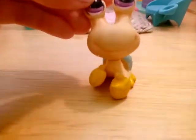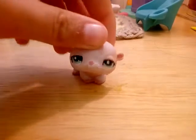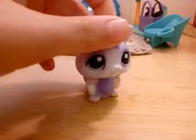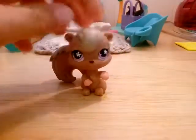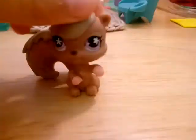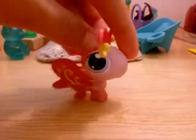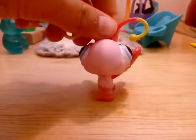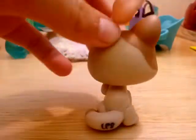but it's a crab. I have this baby hamster, I think it is. I have this woodpecker. I have this sugar glider. I have this squirrel, which I really, really love. I have this butterfly, which I think is actually a really cute one. Except for the mouth, I never got their mouth. I have this licking cat.